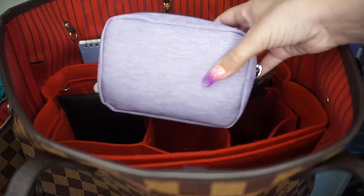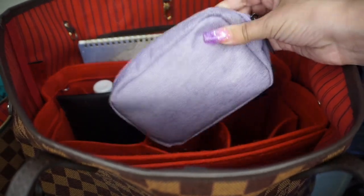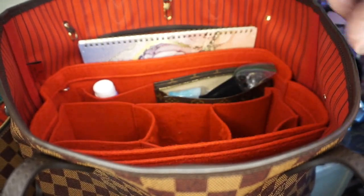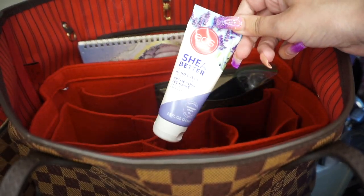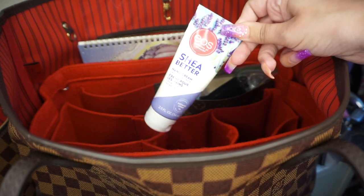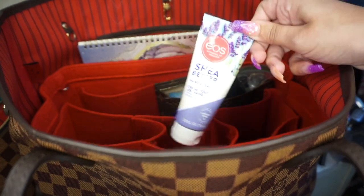In this little pouch, I have my stamps for work, just in case I need to stamp any document. And then in this pouch is my notary seal. Back here, I have this hand cream from EOS. This is the lavender scent. Oh, lavender cream. This is okay. I don't really like the smell, but it is okay.